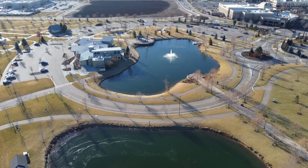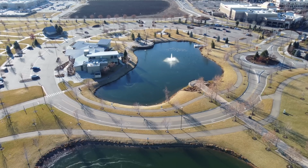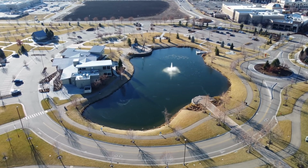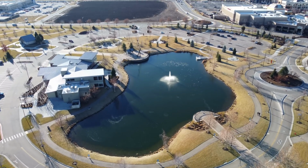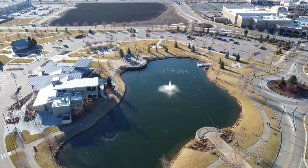They first broke ground on this park in 2010, and I'm trying to remember exactly when it became active and was open to the public. I think that was about 2012 or so.